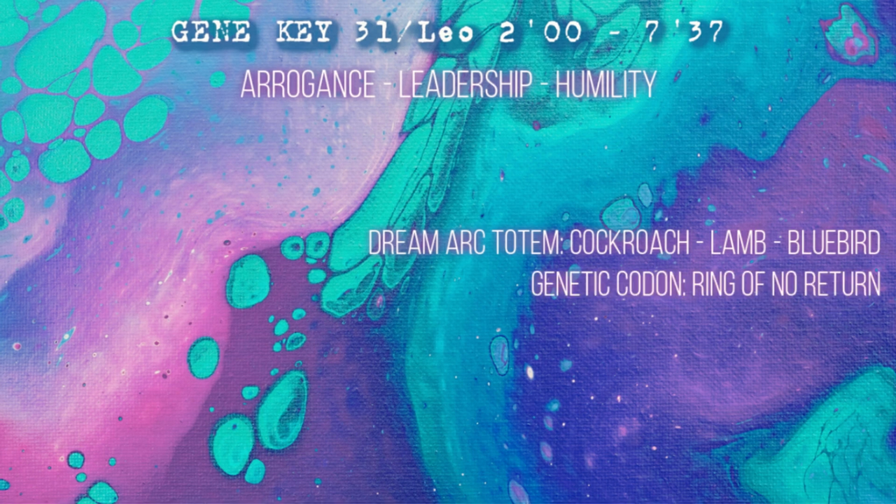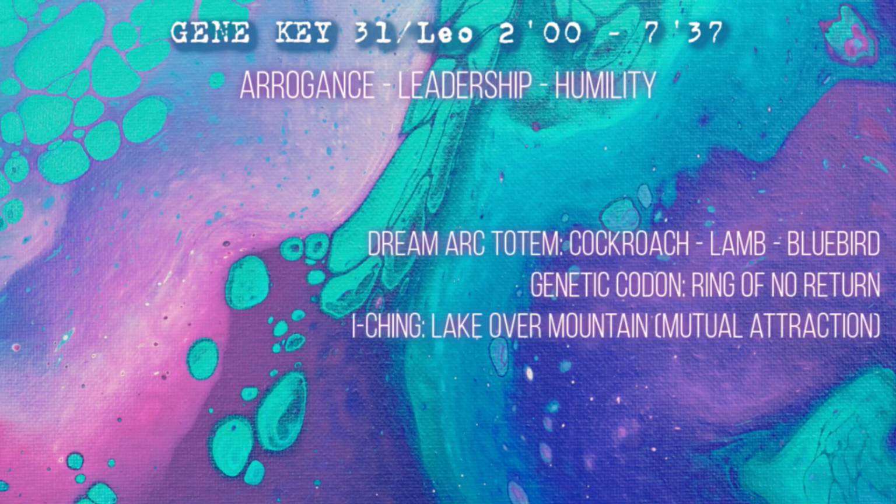In the codon rings, this Gene Key is located in the ring of no return associated with the amino acid tyrosine. And in the 64 I Ching hexagram, this hexagram is lake over mountain, also called influence, sacred lake atop the mountain peak, receiving the wisdom of the highest good to influence the world below. This is very much a key theme of this Gene Key, and you'll see why as we look further into it.